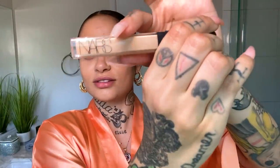So I got my foundation, and I dropped my lip liner, but it doesn't matter. So I use NARS. I don't know which way, I think this is correct, to do my contouring or my highlights first.